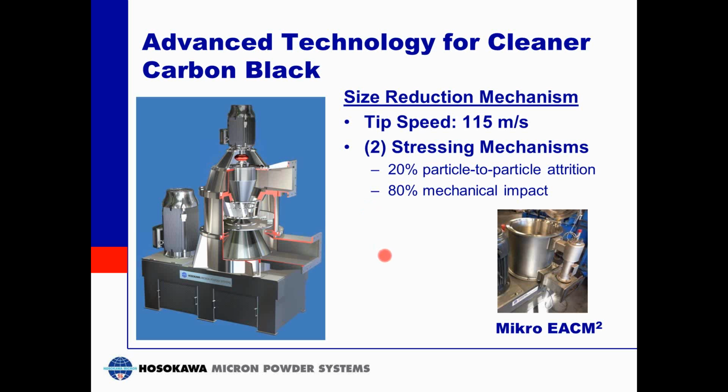Now let me explain how the EACM2 works. Inside we have a size reduction or grit reduction zone here, and the upper portion is the classification zone. Within the grit reduction zone, there are two primary stressing mechanisms. It's primarily, or 80%, mechanical impact. That's the hammer plates beating or reducing the size of the particles, and about 20% particle-to-particle attrition or collisions, the particles colliding off each other in the grinding zone here. And with this hammer rotor assembly, we're achieving tip speeds of about 110 to 120 meters per second.